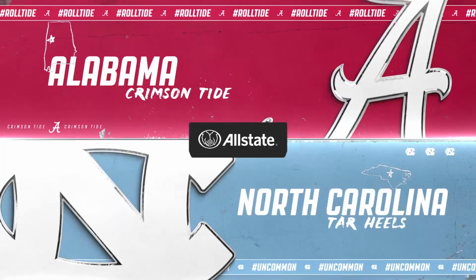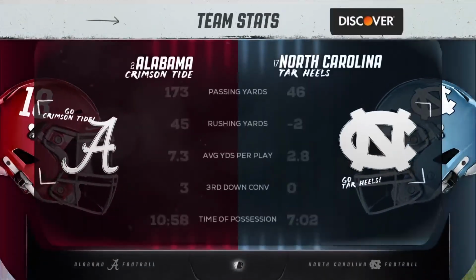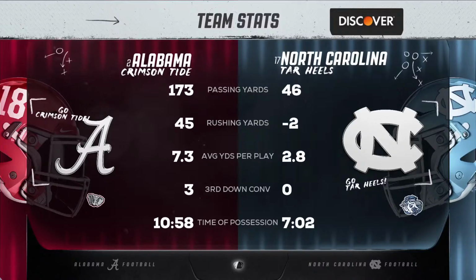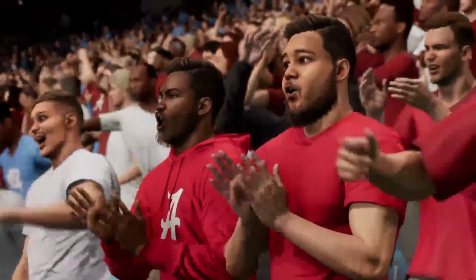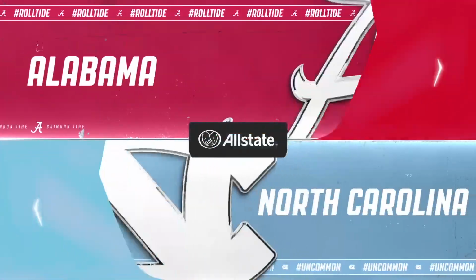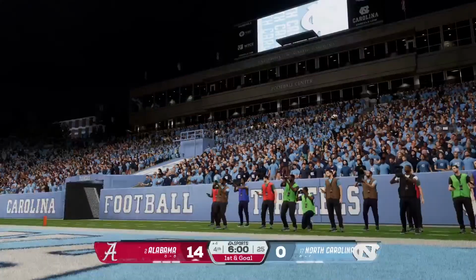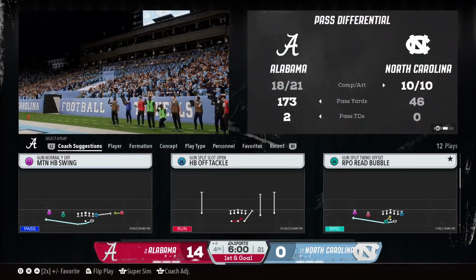So Alabama will take the lead into the quarter break here. And they've got to be feeling pretty good about things as we wrap up the third quarter. Let's review how we got here. So one final quarter to play. It's going to take a lot to turn this game around, but strange things do happen in college football.